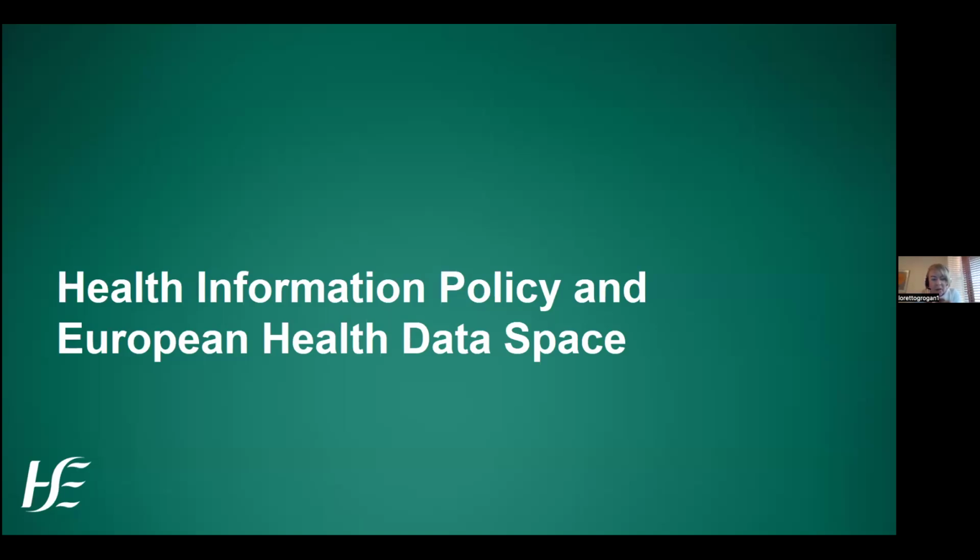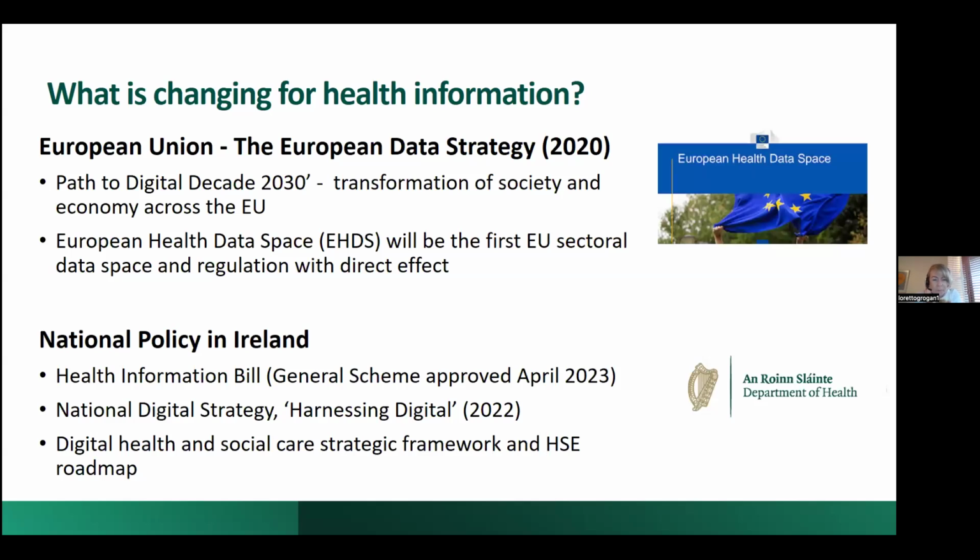Another significant area that we need to consider is the European health data space. So what's changing for health information in terms of the European health data space? This is the path to a digital decade 2030, the transformation of society and the economy across the EU. The European health data space is the first EU sectorial data space and regulation with a direct effect. So this is something that we are absolutely going to have to adhere to in Ireland.